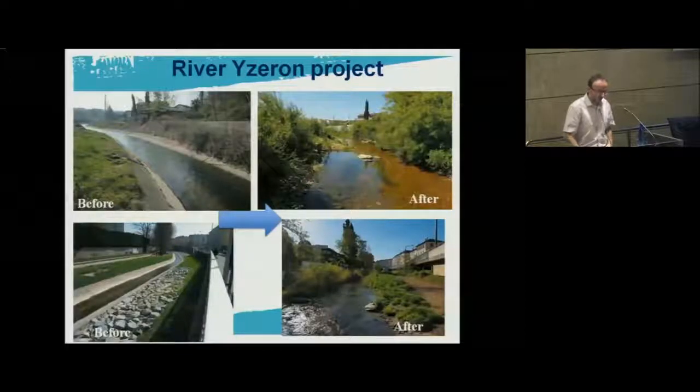Some more examples of before and after. You can see this walking path on the bottom right is very popular now with the people of Oulin.